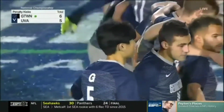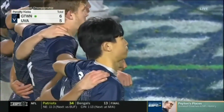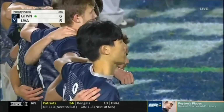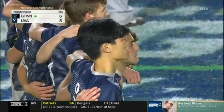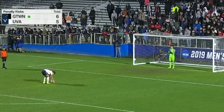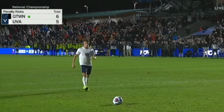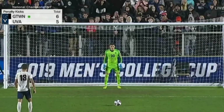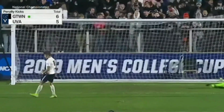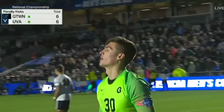Beyond impressive. Sophomore Brett Halsey, outstanding as a right back for the Virginia Cavaliers to step up. He must convert. Against Romero. Shot! Oh, he got a hand on it. It also goes in. We are tied after six rounds.